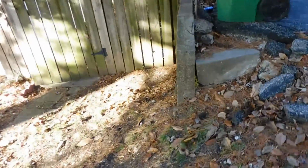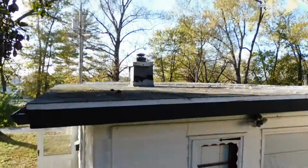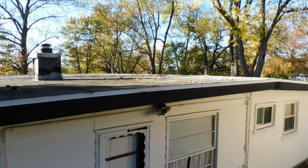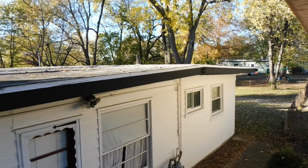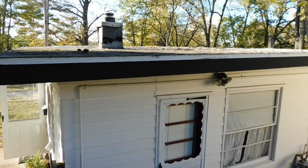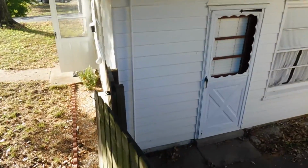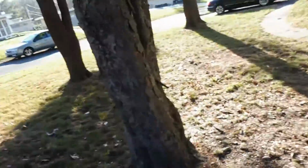But if we step over here on this little retaining wall, we can take a peek at what we're working with. And you know, the roof is not in the best shape, but we'll take a look on the inside and see if there's any obvious signs of water damage. I bet it's all right, but if I had to bet on it, I would say it needs to be replaced in the next couple of years.